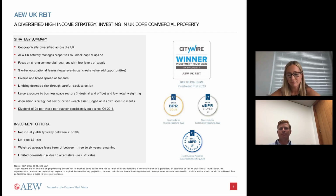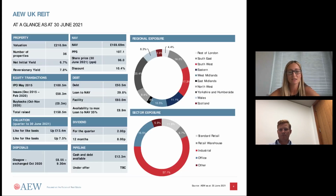In terms of investment criteria for buying assets, we generally will buy initial yields of 7.5% plus, and our average lot size will tend to be between £2 million and £15 million. Somewhere around £10 million is probably our sweet spot. The slightly shorter than average unexpired lease term we have already talked about, so we'll move on to the next slide, please.